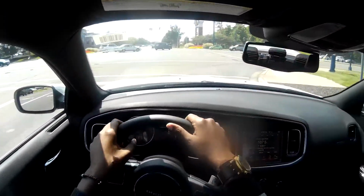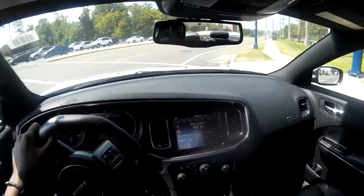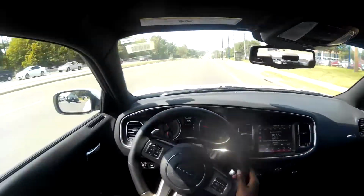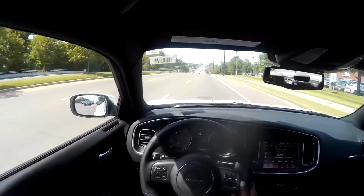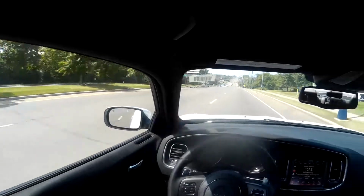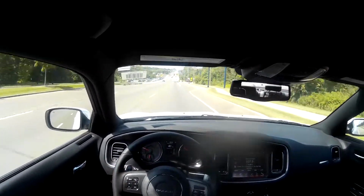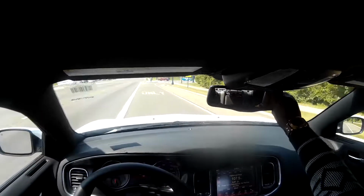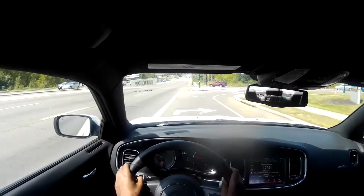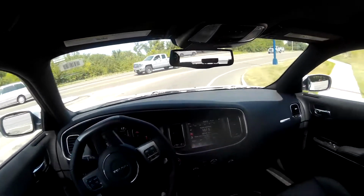Like I said in the last video, I'm not a car connoisseur or something like that. I don't know about all these different things, some of the more extremely technical things, but I can tell you one thing, this car already is feeling like it's going to be a lot of fun to drive.